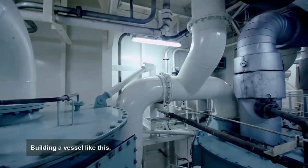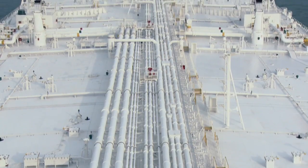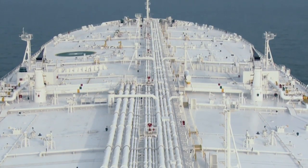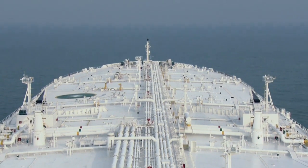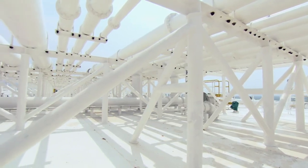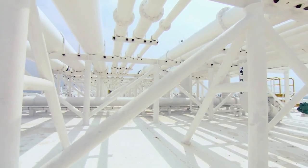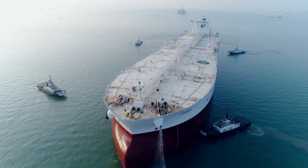Building a vessel like this is a real triumph of present-day marine engineering. The inert gas system is one of the most important integrated systems ever designed for an oil tanker, making a volatile liquid stable and safe enough to load and transport across oceans.